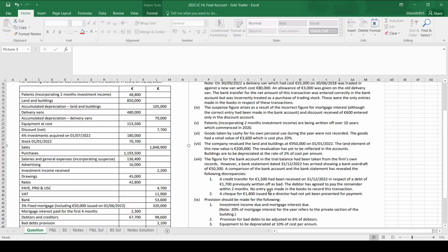Usually there's one adjustment that is about a check that has not been presented. If the check has not been presented, we know about it because we wrote that check, but it hasn't been cashed yet, so it won't have hit the bank statement. So we don't really have to do anything for that, but it will help us figure out the correct bank figure. And then the rest of the adjustments, usually we have to take account for.